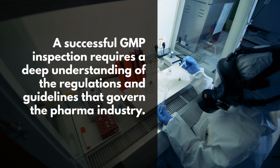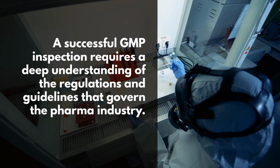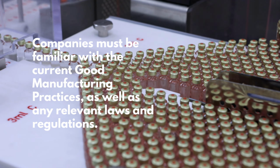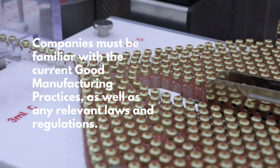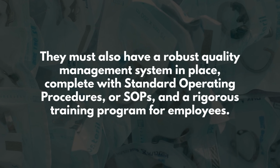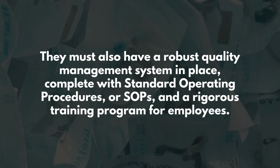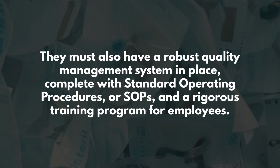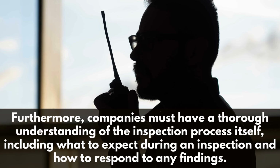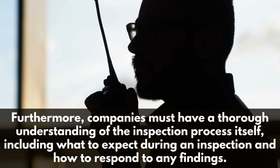A successful GMP inspection requires a deep understanding of the regulations and guidelines that govern the pharma industry. Companies must be familiar with the current good manufacturing practices, as well as any relevant laws and regulations. They must also have a robust quality management system in place, complete with standard operating procedures, or SOPs, and a rigorous training program for employees. Furthermore, companies must have a thorough understanding of the inspection process itself, including what to expect during an inspection and how to respond to any findings.